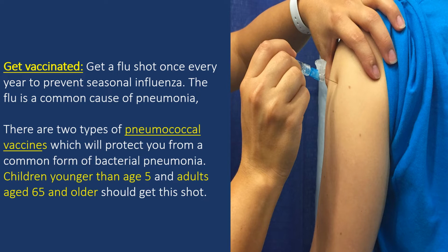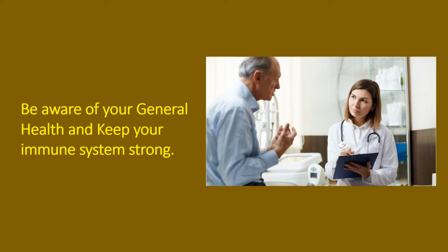There are two types of pneumococcal vaccines which will protect you from a common form of bacterial pneumonia. Children younger than age 5 and adults age 65 and older should get this shot. Receiving all recommended vaccinations is one of the best ways to prevent pneumonia. Be aware of your general health and keep your immune system strong. Getting treated for any other infections or health conditions you may have is very crucial. These conditions could weaken your immune system, which could increase your chance of infections.